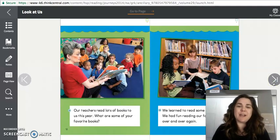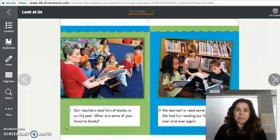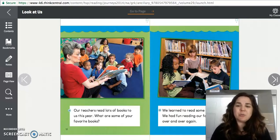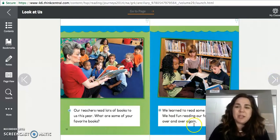Our teachers read lots of books to us this year. What are some of your favorite books? Think about that for a minute. Maybe tell someone who's next to you what one of your favorite books was this year in kindergarten. We learned to read some of our books. We had fun reading our favorite books over and over again. So right here it looks like they're maybe doing read to self with their book bins.